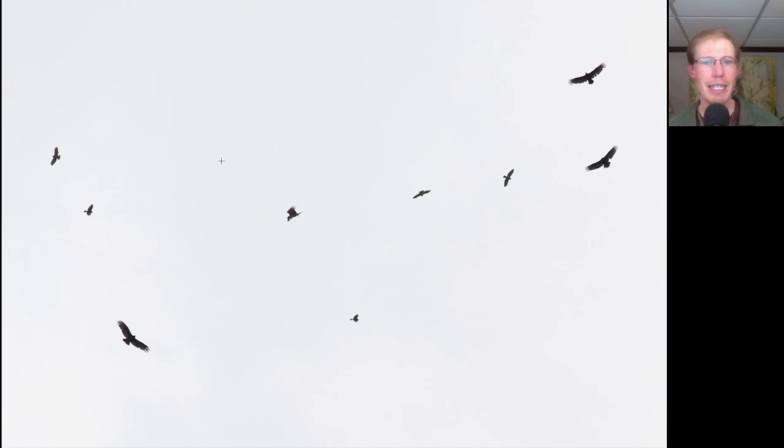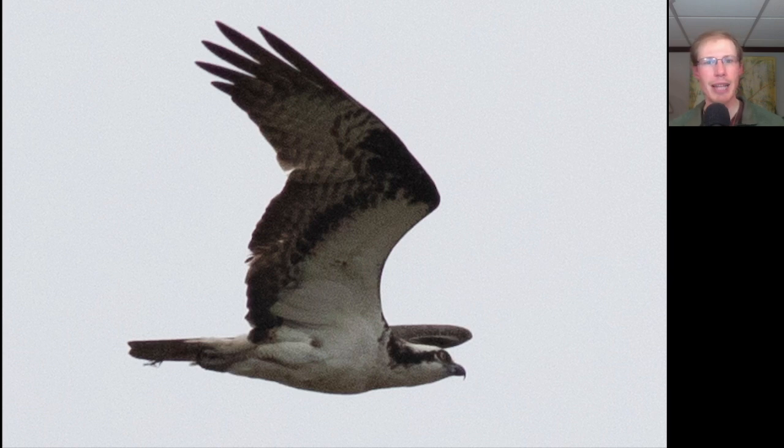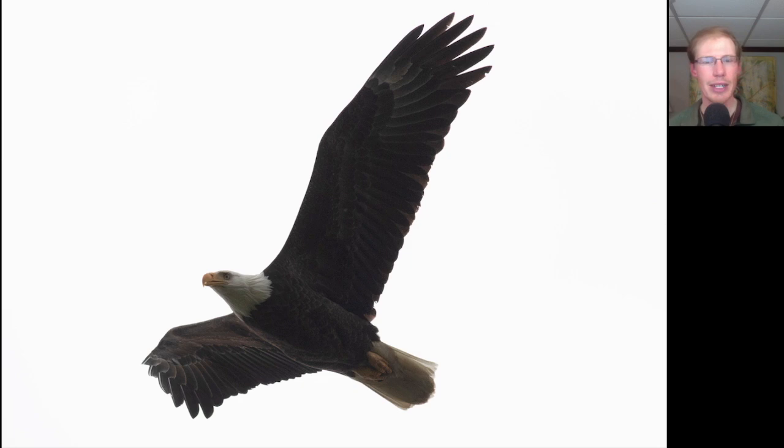Here we have a mixed kettle, and the larger birds are turkey vultures, and the smaller ones are broad-winged hawks. And that good flight continued until around 3 o'clock when the lake breeze kicked in, and that pretty much shut things down. Here we have a large, lanky, black and white raptor. This is an osprey. And here's an adult bald eagle that gave us a nice flyover at the end of the day.